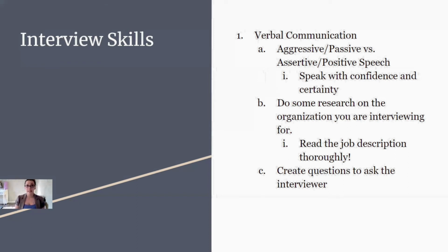So if you apply to Little Caesars and they're calling you in to be a pizza maker, and they're looking for fast, friendly, efficient workers who are dependable, you're going to want to make sure that you have examples of you being enthusiastic, positive, and dependable.